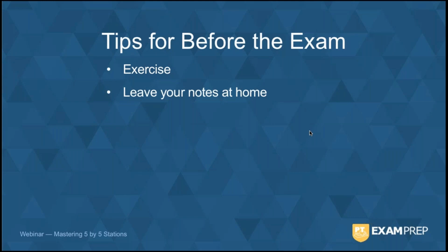Research has shown that studying on the way to the exam is likely to muddle the material you have just mastered, so you're going to impair your exam performance. So please do not bring your notes with you. Trust in what you've done so far, all right? Make sure you know how to get to the exam. Practice getting there. Maybe try to go a little bit early.